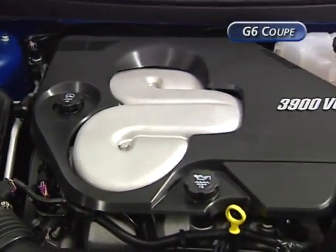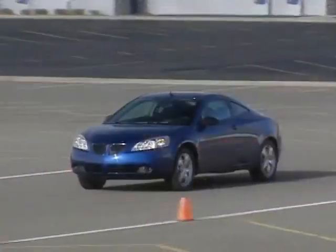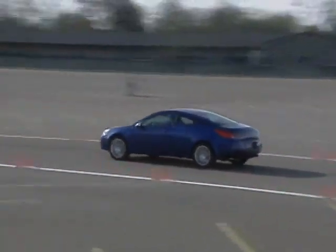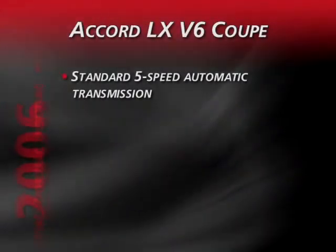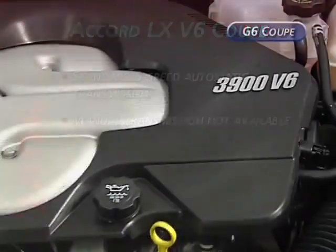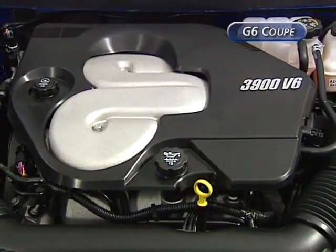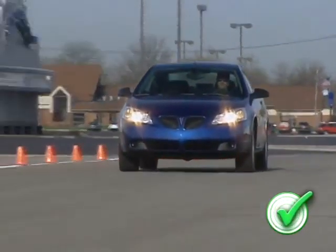G6 GTP Coupe's engine is mated to a 4-speed automatic transmission. A 6-speed manual transmission is optional for enthusiasts who crave a truly active driving experience. Accord Coupe LX V6 has a standard 5-speed automatic transmission. Manual is not available with V6 power. With a larger, more powerful standard engine and a choice of transmissions, G6 Coupe chalks up a solid advantage over Accord Coupe in power and performance.